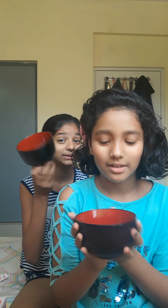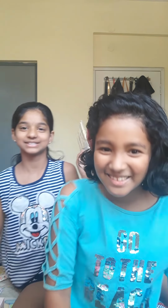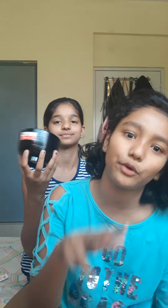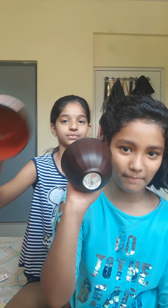Guys, you can eat noodles actually. It's very nice. You get noodles with chopsticks. Where are the chopsticks? Oh, chopsticks! See, chopsticks and noodles. We can eat noodles with chopsticks, but not like this. One should take them properly. Okay, now a bowl. There's a pair. Two pair. Wow. It is nice. Red and black. It looks like brown actually.